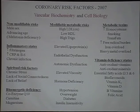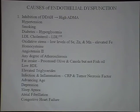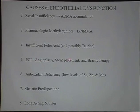Now, when we talk about preventing cardiovascular disease, I talk about identifying all of your risk factors, the conditions associated with an increased risk of cardiovascular disease. Actually, I could relabel this slide causes of endothelial dysfunction, because everything that causes coronary disease does so by compromising the endothelium. We have pages and pages of causes of endothelial dysfunction. Hypertension, smoking, low HDL, depression, sleep apnea, atrial fib. On and on and on we can go. Angioplasty and stents. Radioactive stents blow away the endothelium for a year. So there's many, many causes of endothelial dysfunction.